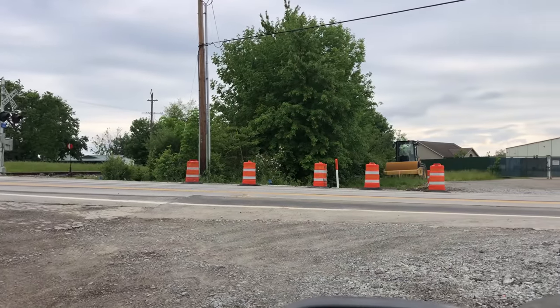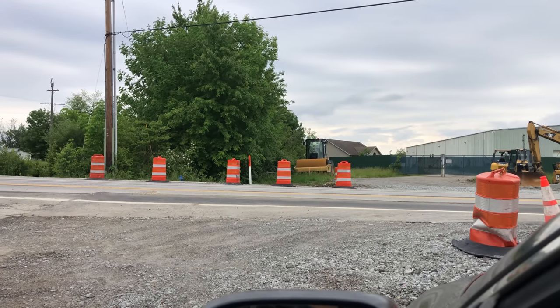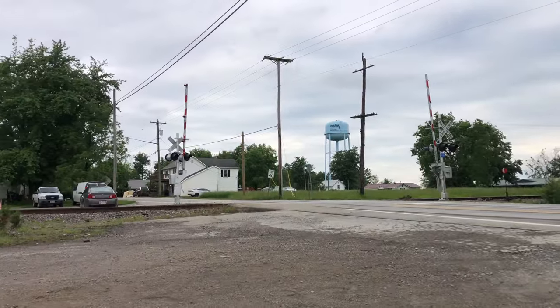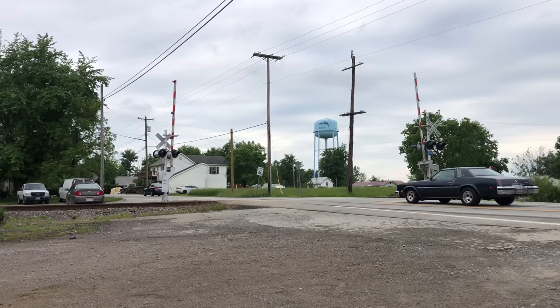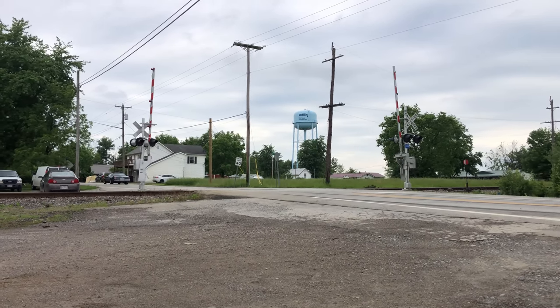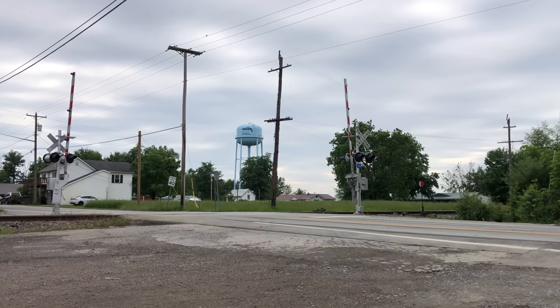Cohen's right over there. They got a long siding. Okay, here they come, pulling back out to the main.